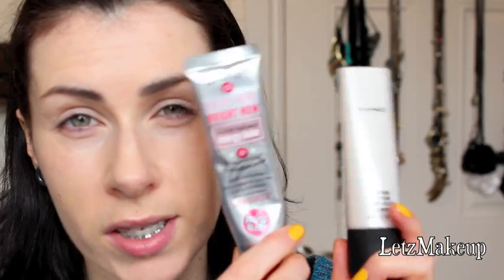Then as far as dry skin goes, I love these two here. So when you want to prep your skin, you know, dry skin, it's something to give a bit of luminescence, to give a little bit of a pep to skin, because dry skin can tend to look a little bit dull sometimes. So I love the strobe cream, which is an illuminating moisturizer. It's like an emollient one.